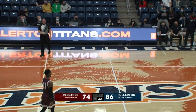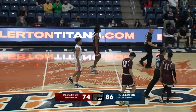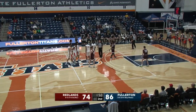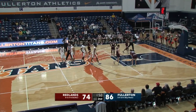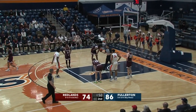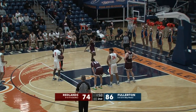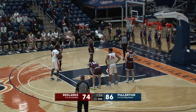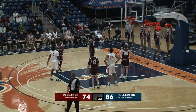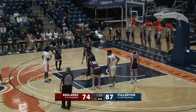Ball going the other way, but it's going to be off a Titan foul. Make that off a Redlands foul. So it's going to be free throws for the Titans. Vincent Lee last year had a season high of 25. This is Trey Maddox at the line. His first season with the Titans, a high of 18 against UC Davis. So this close to a career high.